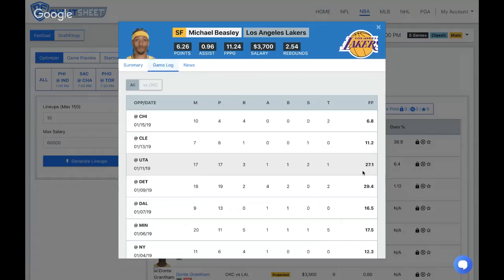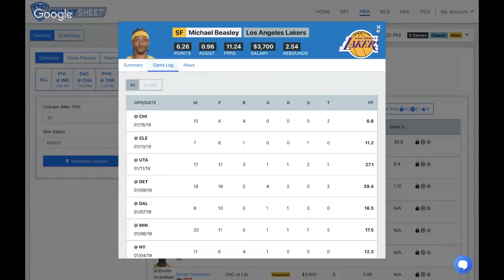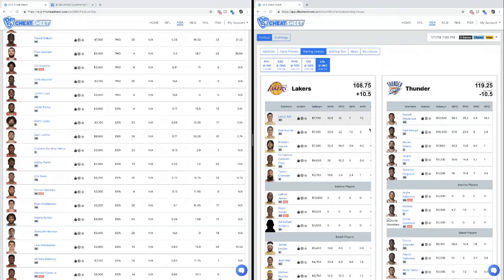You know what I mean? Michael Beasley's an old school 4. He's a 90s 4, dude. The guy can get on the post and post you up. He can put the ball on the ground. He can rebound it. Yeah, I like Beasley.